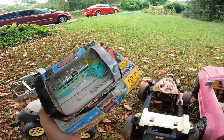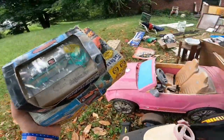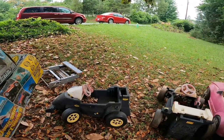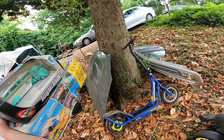Pedal car. Fisher Price pedal car. Broken tire. All that. Look at that thing. That's awesome. Man, those are rough. I bet there were something, but. Mongoose.